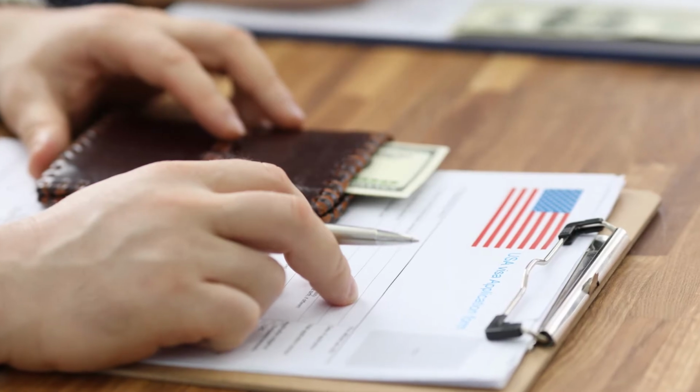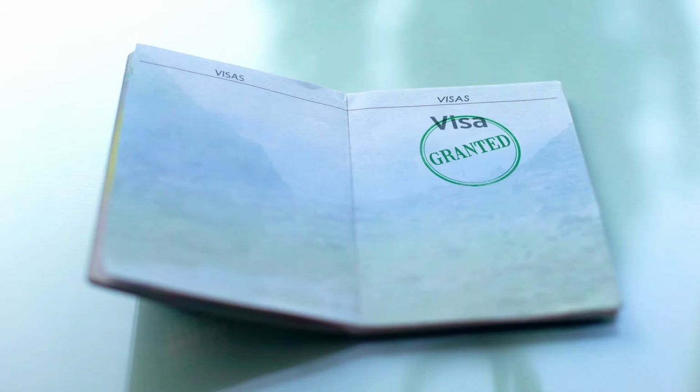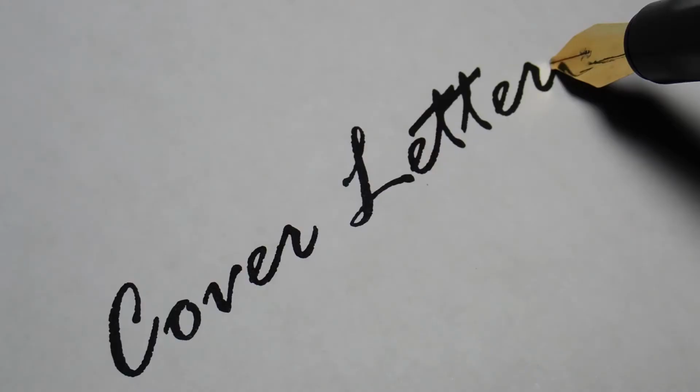The next important point is having a US visa. Having a US visa will always increase your chances of getting a visitor visa application approved in Canada. Therefore, if you have a US B1 or B2 visa, then the chances of getting a Canadian tourist visa are very high. The next important point is writing the cover letter.